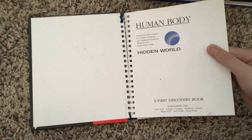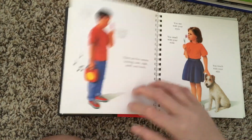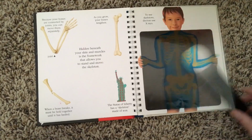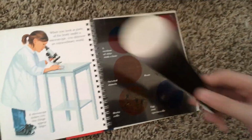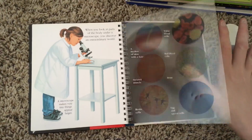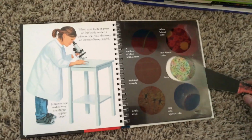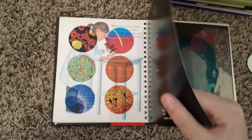They have quite a few of these books in their collection, her and her brother, and they love these books. Like, I mean, love them. I don't know if they sell replacement flashlights, but my son already has his flashlight from one of his books, and my daughter does not have a flashlight. She does have a flashlight for one of her books, but I did want to get her a replacement because her brother already has a few of these flashlights for his books, and she does not have a lot of them. I think she only has like three of them.